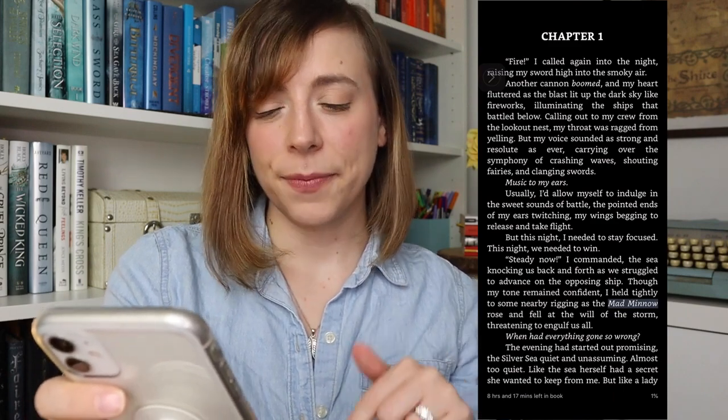Fire. I called again into the night, raising my sword high into the smoky air. Another cannon boomed, and my heart fluttered as the blast lit up the dark sky like fireworks, illuminating the ships that battled below. Calling out to my crew from the lookout nest, my throat was ragged from yelling, but my voice sounded as strong and resolute as ever, carrying over the symphony of crashing waves, shouting fairies, and clanging swords, music to my ears. Usually, I'd allow myself to indulge in the sweet sounds of battle, the pointed ends of my ears twitching, my wings begging to release and take flight. But this night, I needed to stay focused. This night, we needed to win.